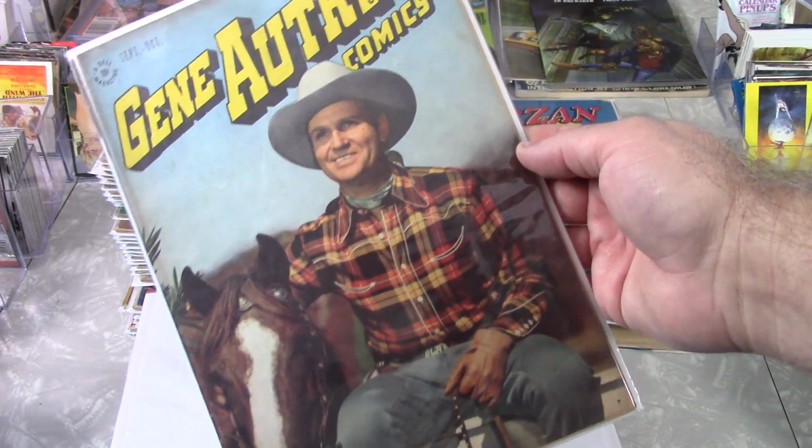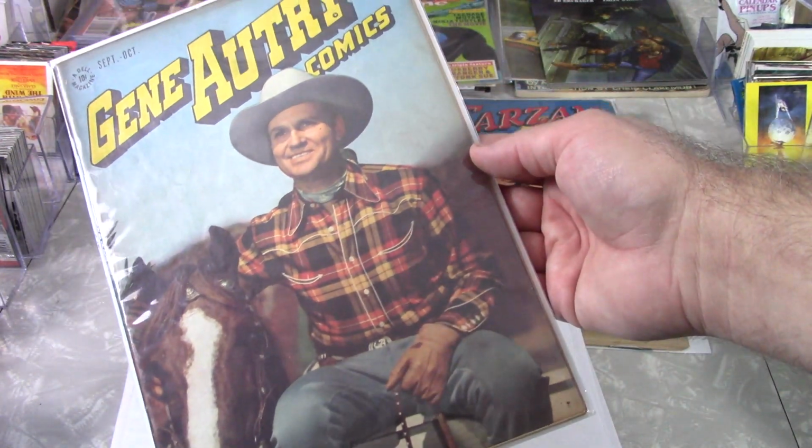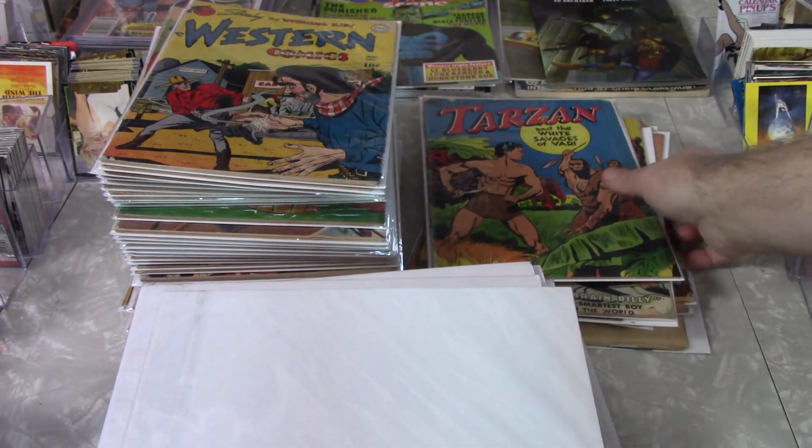Here's a lower grade one. Got that dreaded sun shadow and some tanning. That always leads to brittleness. That's number 9. Has a loose centerfold in that one.